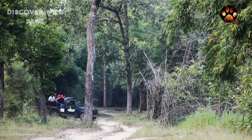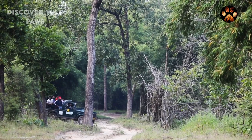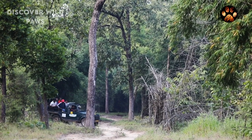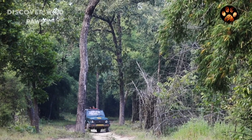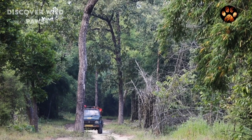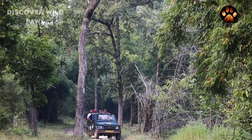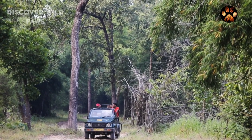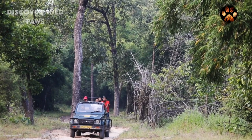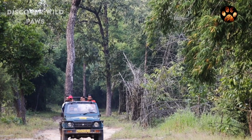The other good thing about these buffer zones is that they have night safaris as well. When it gets dark, the animals are super active, and a night safari from 7 p.m. to 9:30 can give you a very different experience of the jungle. Of course, this is not everyone's cup of tea, and if you feel scared, a day safari is just fine too.